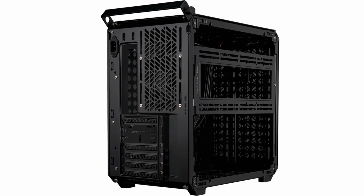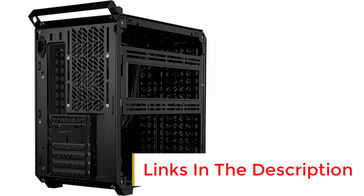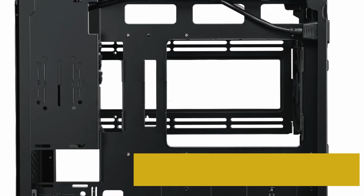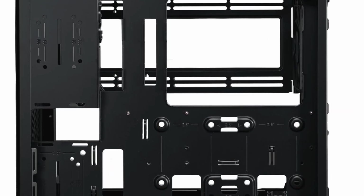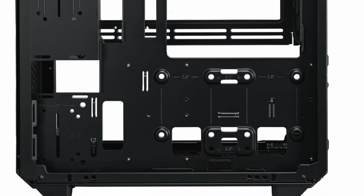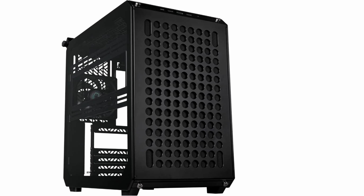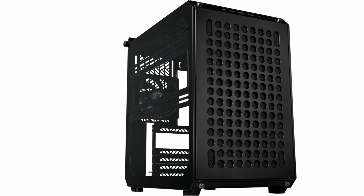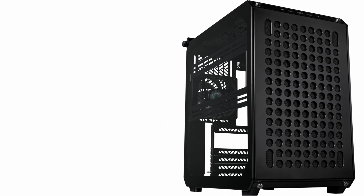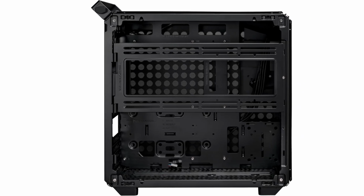Size, 16.4 by 9.1 by 16.0 inches, HWD. Weight, 17 pounds. Power supply support. Form factor, ATX. Maximum length, 215 mm. Lighting. Chassis lighting, none. Fan lighting, none. Why it stands out. The Qube 500 is a rare blend of practicality, affordability, and creativity.